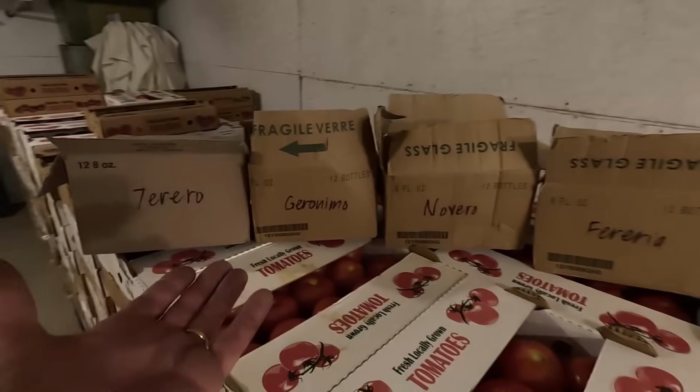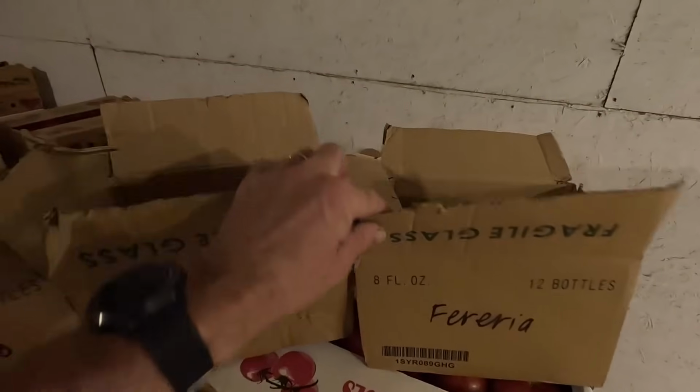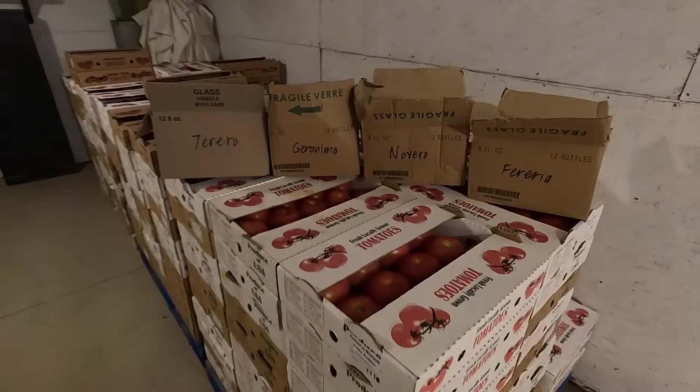All right, here's my 4 varieties: Torero, Geronimo, Novero, and Ferreria. And we'll give them about 3 or 4 days to ripen, and then we'll slice them open and give them a taste.